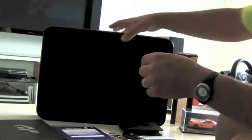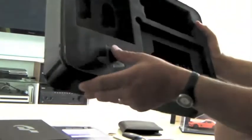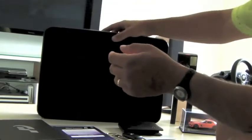The rest of it's just made neat, really neat. I can't believe how neat this is. This is what I normally used to see when I buy a nice Apple product, all nicely packed in the box. Good to see games coming in something so neat.